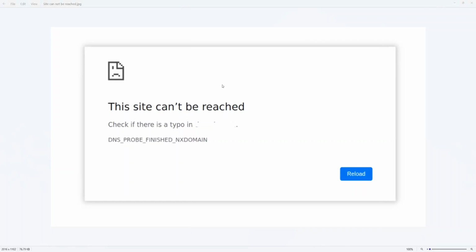Hey, if you ever receive this error, this site can't be reached, it can be fixed in a few ways. Let's dive in.